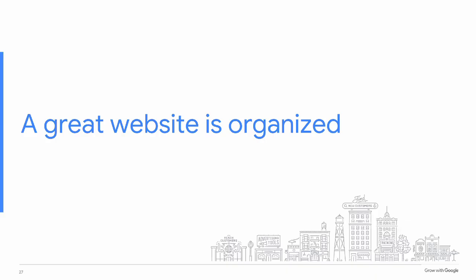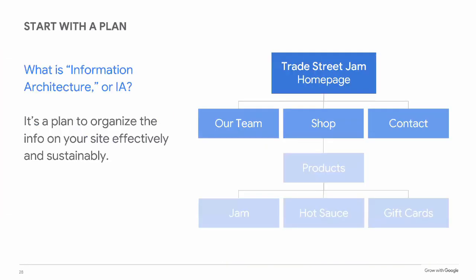So let's talk about the information within the website. A great website has a lot of useful, relevant content that helps people find what they're looking for. Even if you don't have a lot of web pages now, your site will probably grow over time. As it does, it's important to keep it well organized. Planning how new content fits into the framework of your website can set it up for success. So start with a plan.